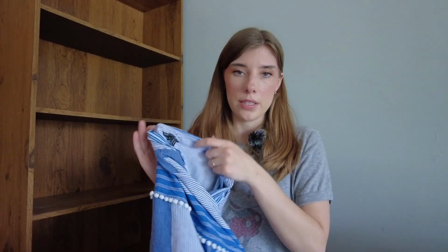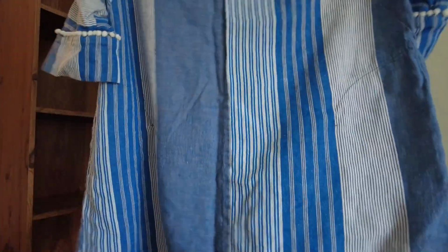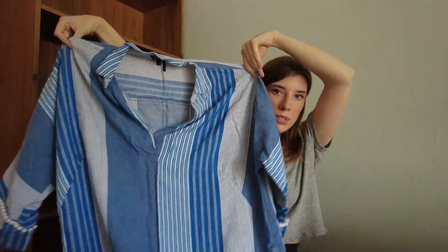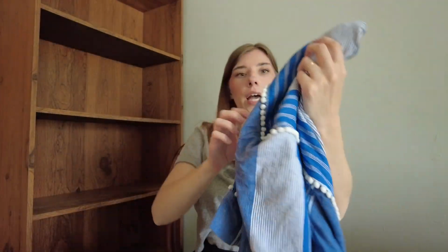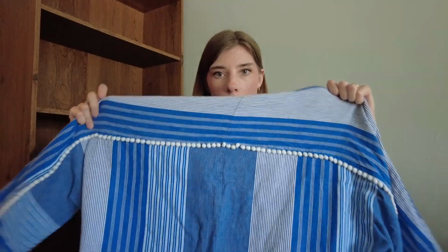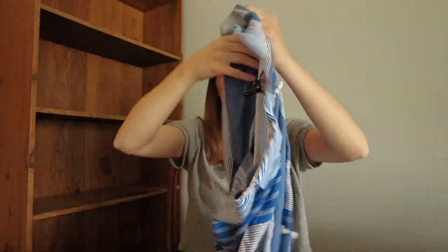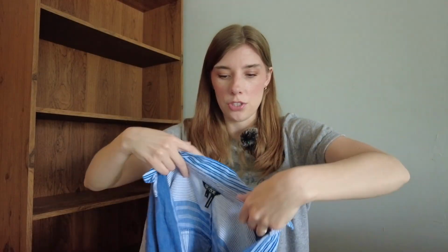Oh, this is the piece that sold. This is my first time picking this brand up, and I thought this was a good piece to try because of the season. This is Nick and Zoe, size extra large. It was a good size, a really pretty multi-striped little dress with fun white pom-pom details on the back and on the sleeves, and it does have pockets. Just a lot of things going for this that I thought made it a good piece to try out.